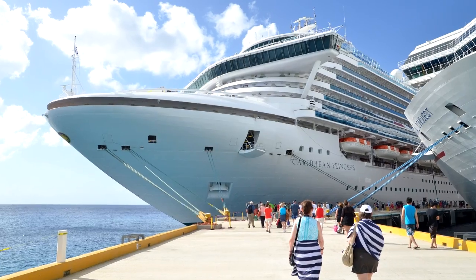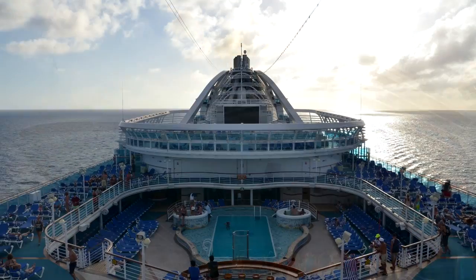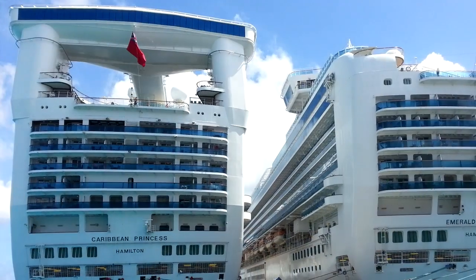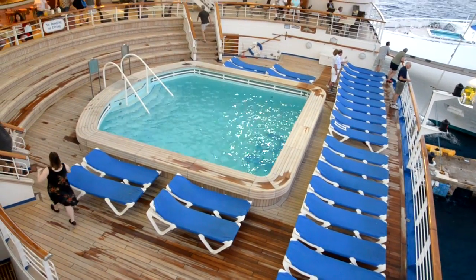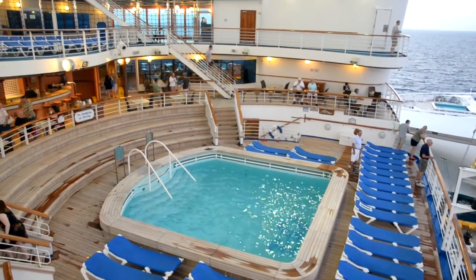Had a chance to go on Caribbean Princess on a 5-day Western Caribbean cruise out of Fort Lauderdale. So I want to give you a video tour of this 113,000 ton ship. Built in 2004, revitalized 2011. You can see it right here next to Emerald Princess. Has the Grand Class written all over it and the Skywalker's nightclub there in the back.